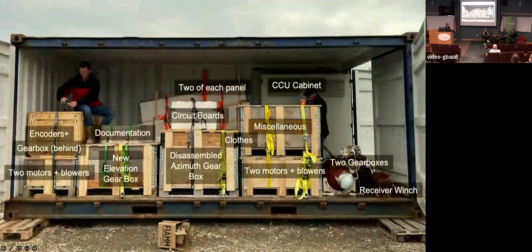So we went into this thinking we need a gearbox for each, the azimuth and the elevation. We need a motor. All the motors are interchangeable. We can use them on any piece. So we wanted the PDU cabinet, any kind of spare circuit boards that we could get, and any kind of software, because the software that we're running is very hard to come by. That was our main concern. Before we started, it was like, as long as we get these pieces, we're good to go, and it didn't take us long to get those pieces down.